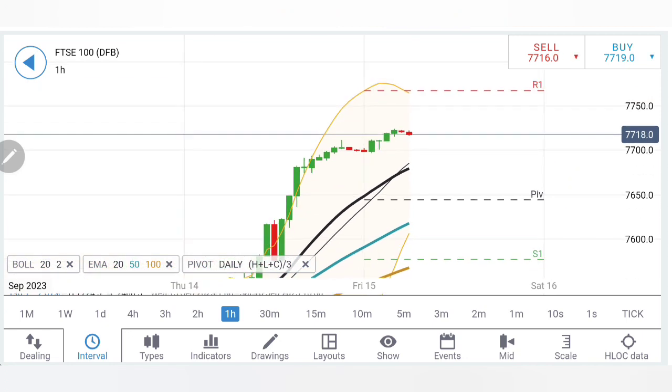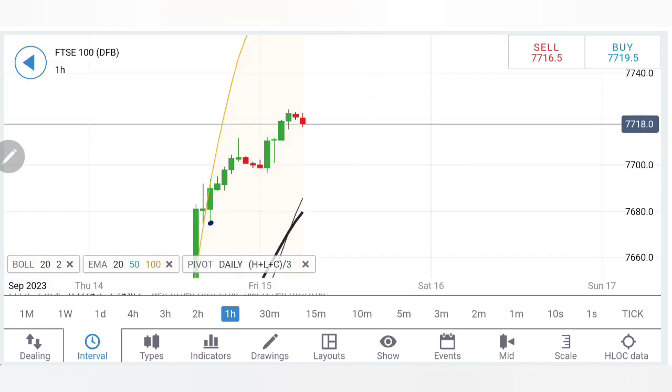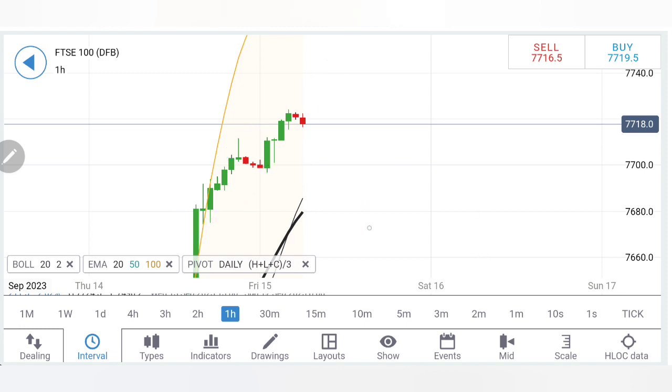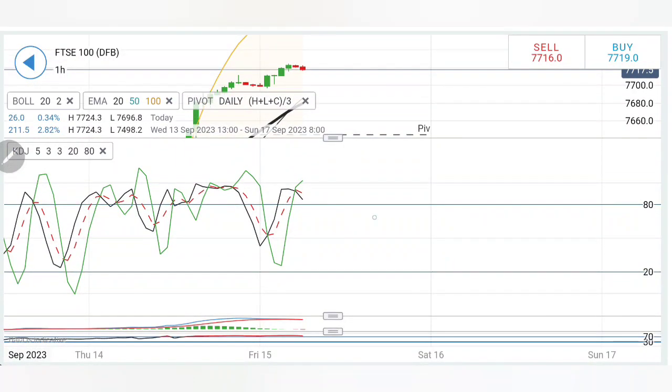Now look at UK 100 on the hourly charts. Here as well you can find out, see, UK 100 is giving higher lows, higher highs. The top here on the upside, somewhere here at 7740, is a very good resistance zone, and on the downside support is at 7700. So these 40 points is something you should watch out for. Then we can see 7680, 7675 is the next support zone.